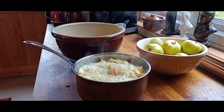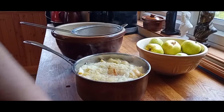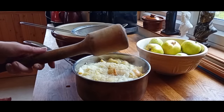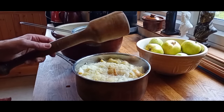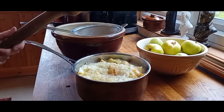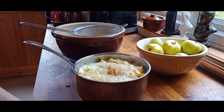This pile of mush needs to be put through a food mill. I don't have a food mill. I've got a sieve, and this lovely old Victorian beater. They would have used this for tenderising meat, for breaking up herbs, salt, sugar, everything. Nice old thing with a bend in the middle that's been used so much. Right, so here we go.